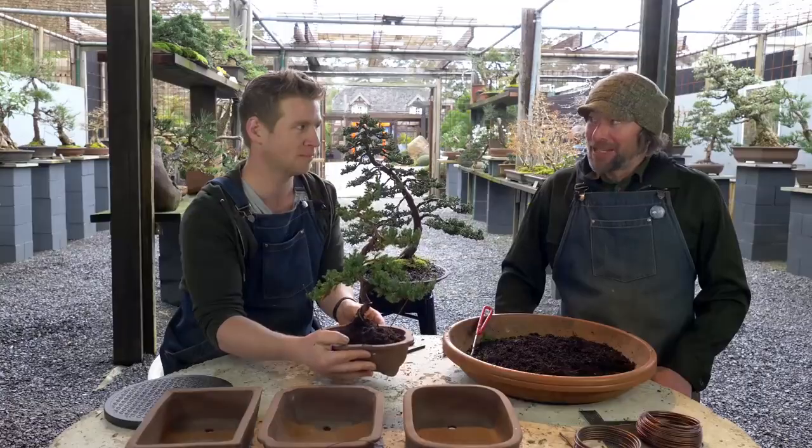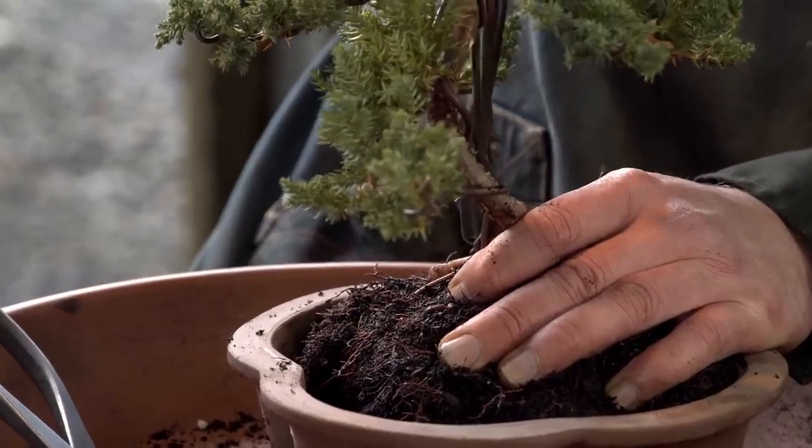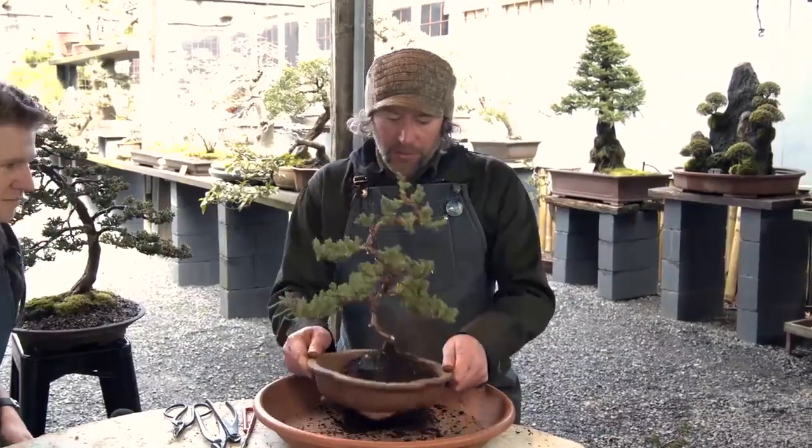So there you go, bonsai. Wait, is bon the pot? Bon's the pot. There's your side. Say bon. There's your bon. Twisted. And now I'm just twisting them off. Here we are. We got it in a pot, looking pretty good. Looking bloody awesome.